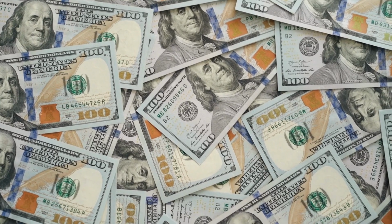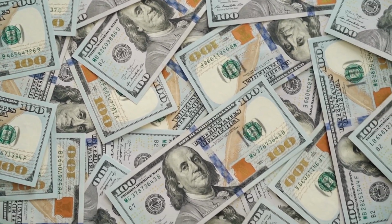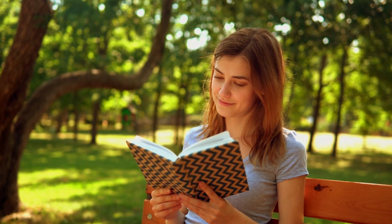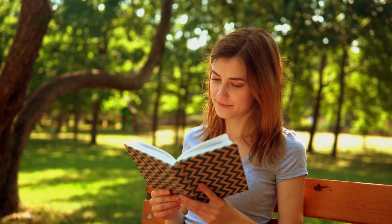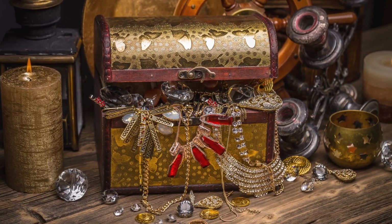Now let's talk about how pirates made a living. For example, everyone is familiar with the novel Treasure Island, where the main theme is the search for treasure. However, all of this is highly romanticized, and in reality, the average pirate hardly ever thought about finding hidden treasures.